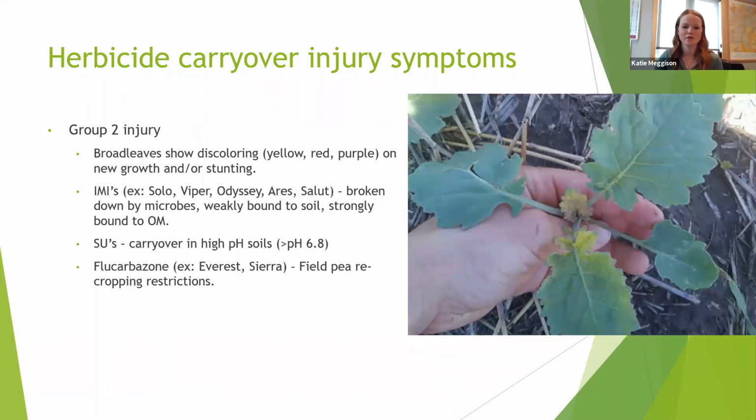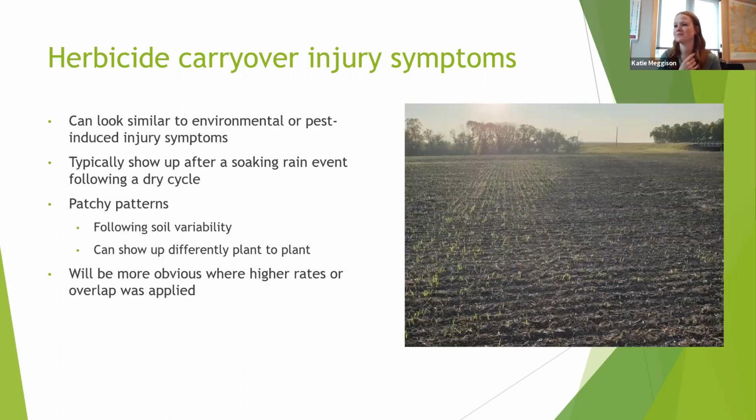Herbicide carryover injury symptoms can look very similar to environmental or pest injury symptoms that you will see. So it's important to be out there checking and comparing to your notes about what happened in that field. For example, the photo here, you're actually one too far ahead there, Larry. Can you go back one? Thank you. The photo there is of one of Petura's fields that was a pea field.